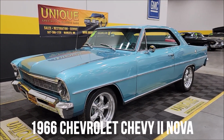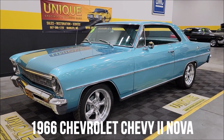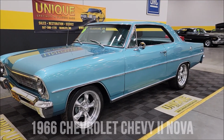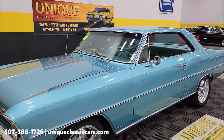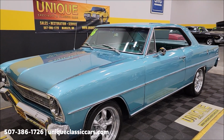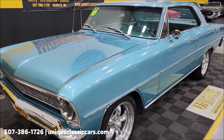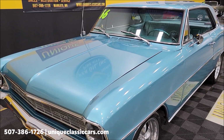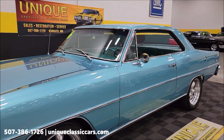Sell at Unique, especially in classics. 1966 Chevrolet Chevy 2 Nova. Now, the one thing I will explain about this car, when I take a video and pictures, it's tough to get the exact color of this car. Due to the lights and just the way the camera is, it'll come across a little more blue in this video and the pictures than it is in real life.